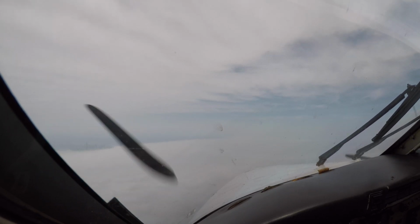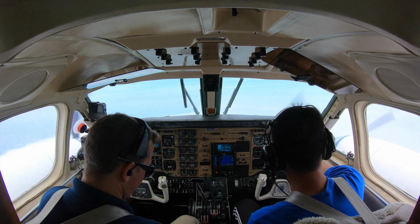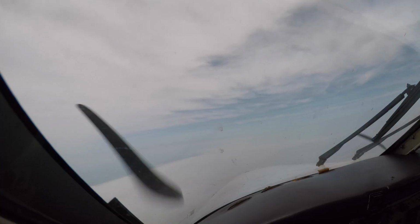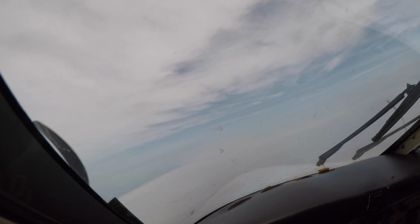567 Golf Juliet, fly heading 360, vectors for your climb, and give me a good rate through 12,000. Right turn to 360, good rate through 12,000 for King Air 567 Golf Juliet.